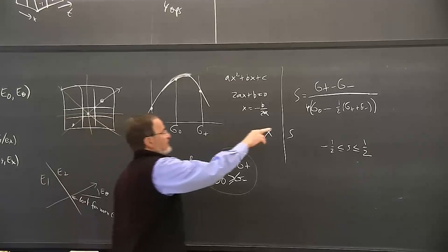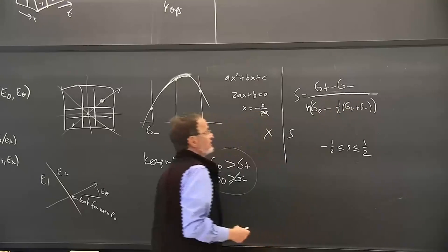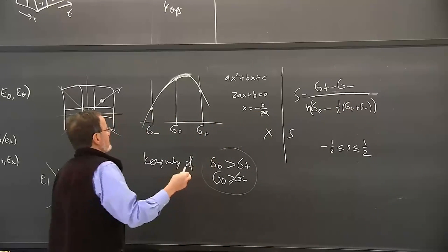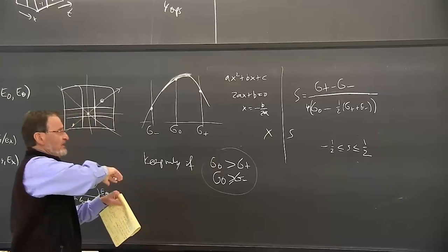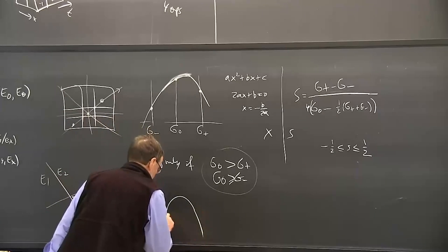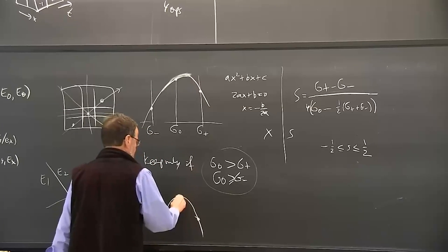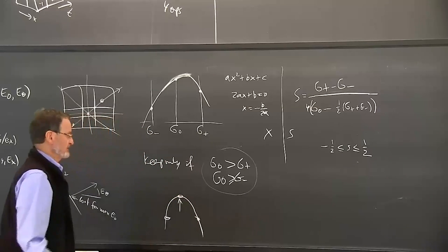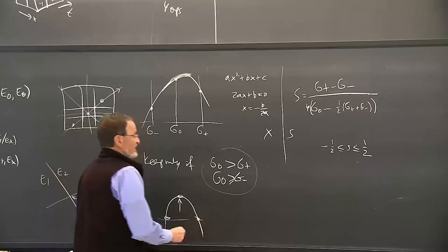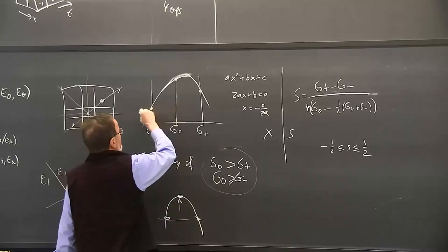And you can sort of understand what's going on here. So if G plus is the same as G minus, S is 0. We have a balanced parabola. We have this situation, right? And in this case, of course you would say, oh, that's it, if these two are the same. And then it gets shifted, the more there's a difference between the two sides.